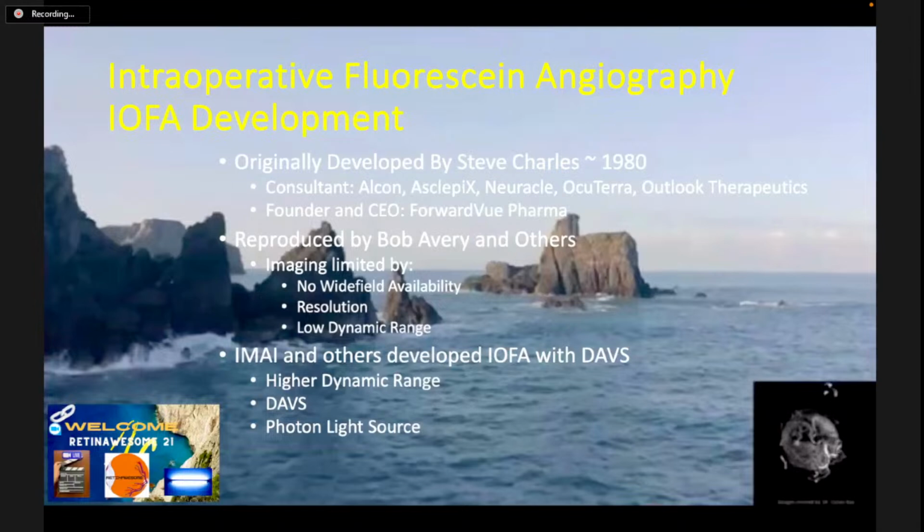So intraoperative fluorescein angiography was originally developed by Steve Charles around 1980, who developed a bunch of other stuff. Bob Avery and others at Hopkins were working with it later in the 80s. With the old optical cameras, the imaging was limited by the camera resolution and the low dynamic range, and there was really no wide-field imaging.